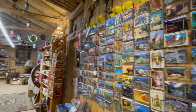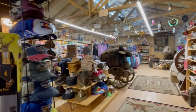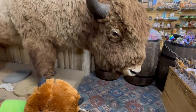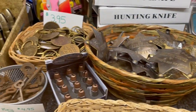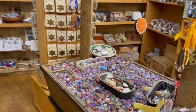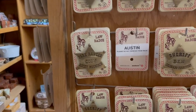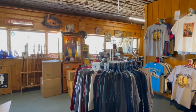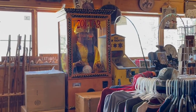I didn't go into the official museum, but I did go into the gift shop. It was enormous. And it just kept going. If you wanted it, they had it. Except an Austin sheriff badge. Sorry, Austin. Oh, heck yes.